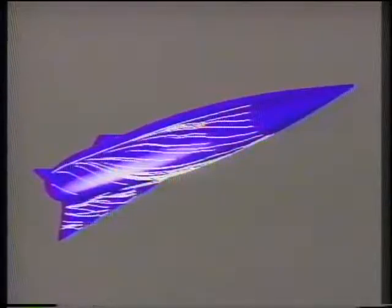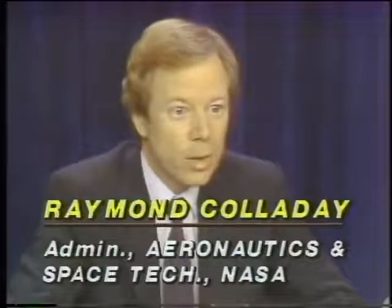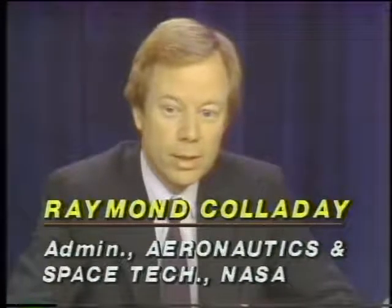The numerical aerodynamic simulation effort is already working at computing the flow field around a vehicle that will take off like an airplane, but instead of leveling off at 40,000 feet as you do in a typical transcontinental jet, you just keep going, 50,000, 100,000, 500,000 feet, all the way out into space. And that kind of vehicle design can only be done with the capability that we have here at Ames.